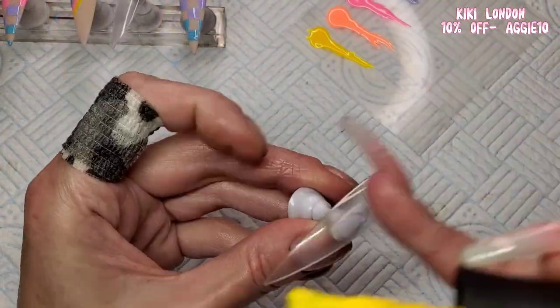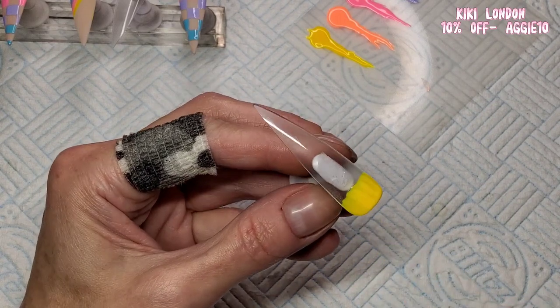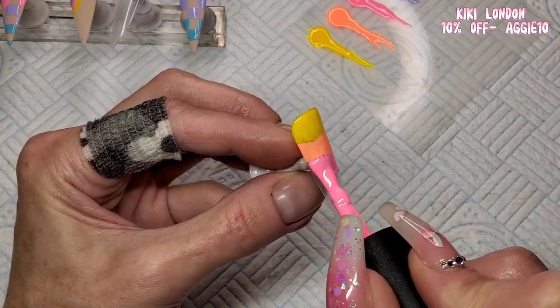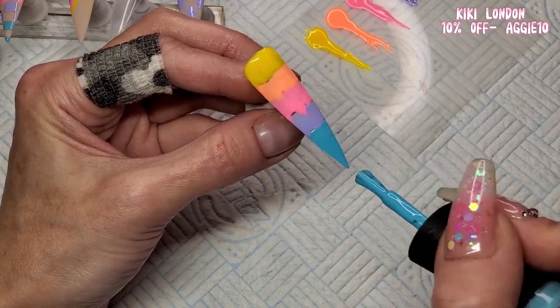So this is where we're at. That's those three nails done. So on this tip, I'm going to do an ombre using all those colours, starting with the yellow. I'm just going to put a little thin stripe of each colour. I wouldn't say thin stripes, but not too thick.